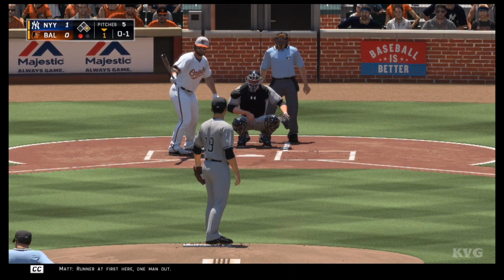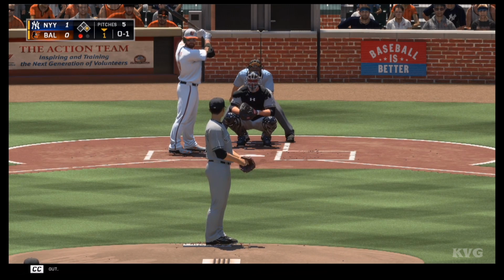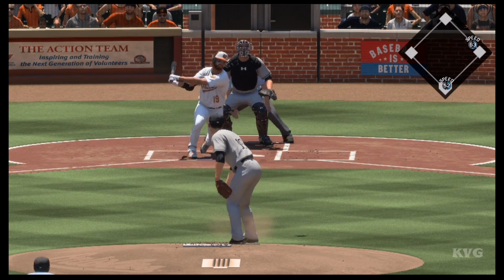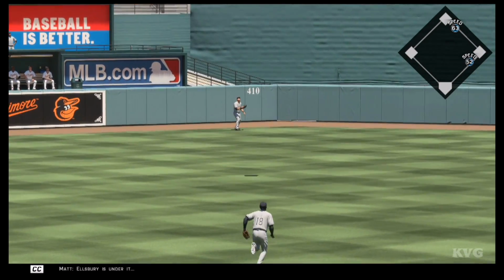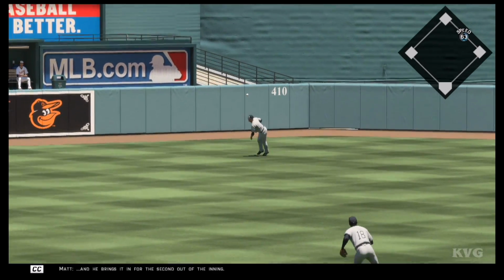Runner at first here, 1 man out. High in the air out to center field. Ellsbury is under it. And he brings it in for the second out of the inning.